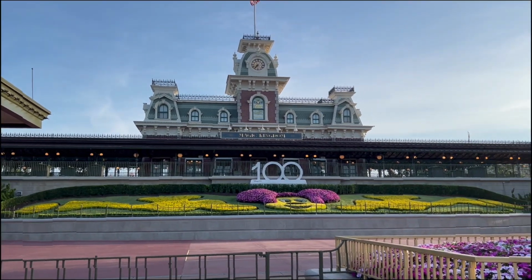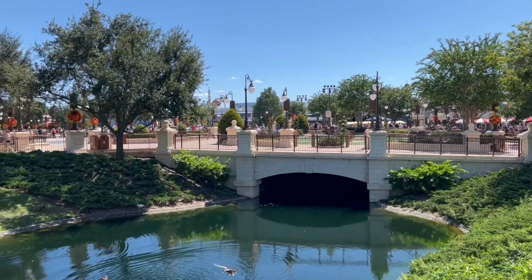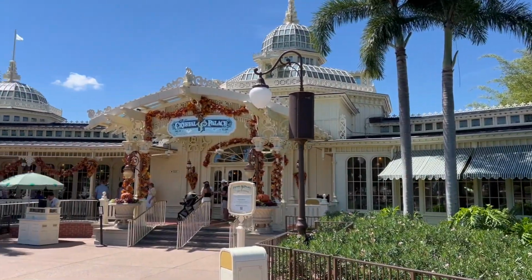And today we're going to share our review of our time at Crystal Palace for breakfast. Located off the hub between Main Street and Adventureland, Crystal Palace is a character meal for breakfast, lunch, and dinner where you meet Winnie the Pooh, Piglet, Tigger, and Eeyore.